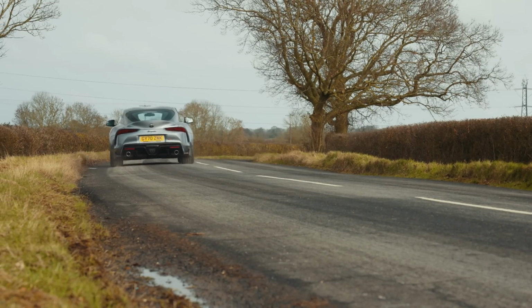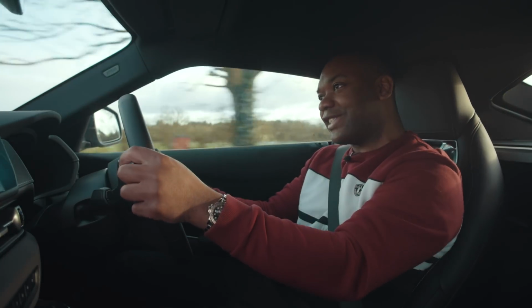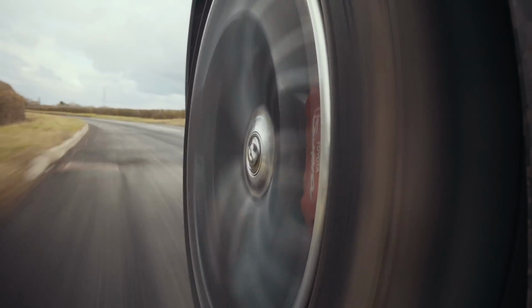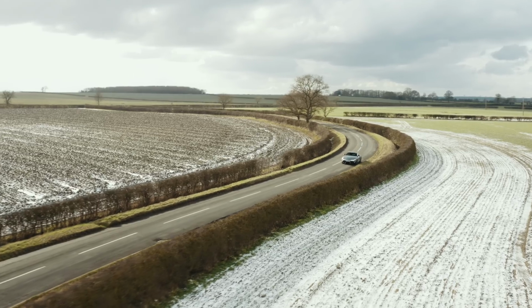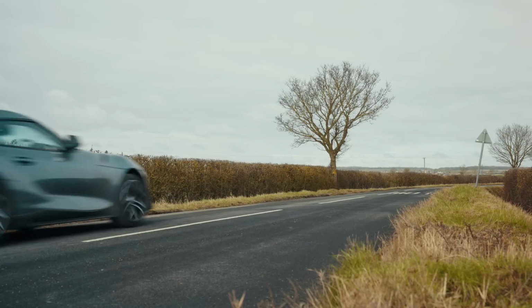In a sports car, you want to be able to trust the front end and put your faith in it. You want to be able to tell whether it's going to grip or understeer. And in this, never really that sure, especially in the UK, because the grip levels can vary from corner to corner, especially in winter. And in the Supra, you just can't put 100% of your faith in it.